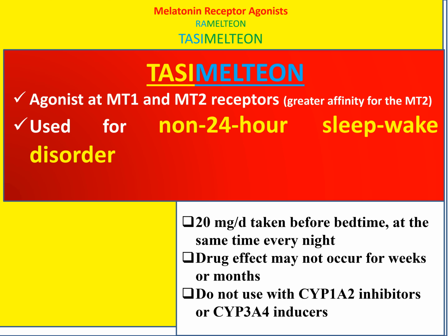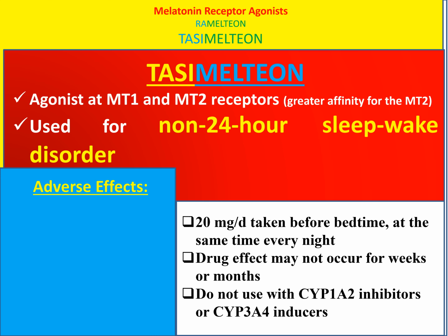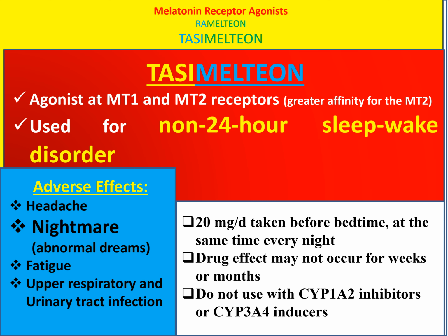Don't give with cytochrome P450 1A2 inhibitors or cytochrome P450 3A4 inducers, because that is going to accumulate the drug or decrease its effectiveness. Now, the major side effects or toxicity will be headache, nightmares, which are terrible dreams, and fatigue. Besides that, it will increase the incidence of upper respiratory tract infection and also urinary tract infection.